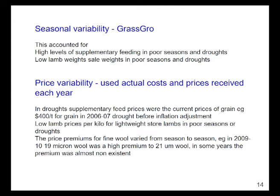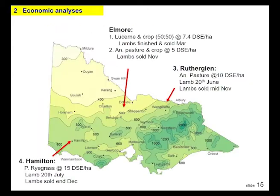So that's been a pretty important point. And also, when you look at the per head stuff, to look at overall per hectare profitability, you've got to consider the ewe size as well. Obviously, bigger ewes might have better per head performance, but what about their per hectare performance? So we've taken into account relative body weight of the different systems as well.